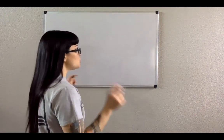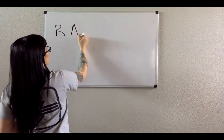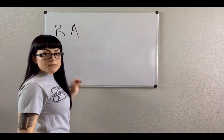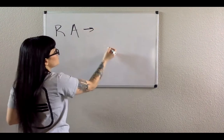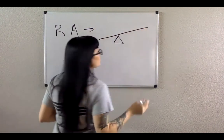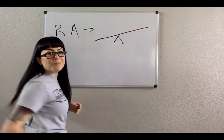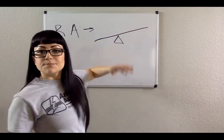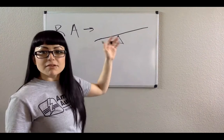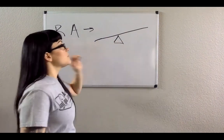So, two relationships. We've got resistance and we have amperage. Their relationship is very much like a teeter-totter. So if I've got a little teeter-totter here, everybody knows since you were a kid, that on a teeter-totter, one person goes down, the other person goes up, and vice versa, right? It moves back and forth. That is what resistance and amperage do.